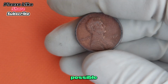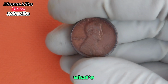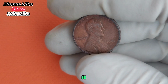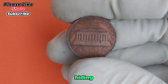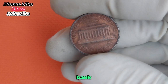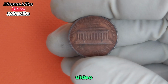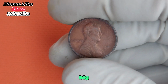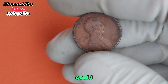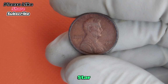So how is this possible? Why is this coin so rare? What's the fascinating history behind it? And how can you tell if you have one of these ultra-valuable treasures hiding in your pocket, your piggy bank, or your childhood coin jar? Stay tuned, because in this video, we'll uncover the full story, the origins, the mysteries, the big money, and the secret markers that could change your financial life with a single cent. Let's get started.